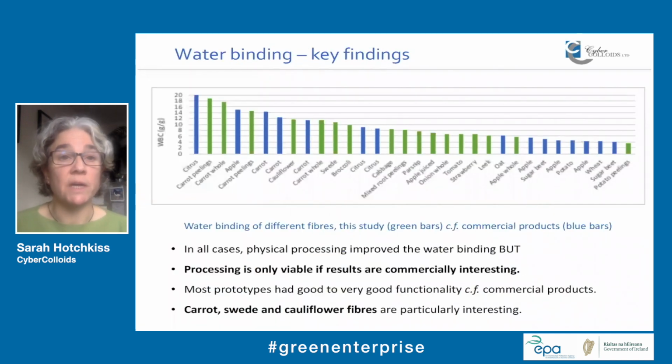So what did we find out? Well, in terms of the water binding capacity of these prototype fibres, we found that in all cases, physical processing could be used to improve the water binding of the fibre. However, processing is only viable if it results in a functionality that is commercially interesting. So we compared the water binding functionality of our prototype fibres with a range of fibres that are commercially available.